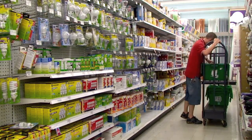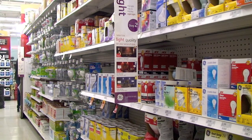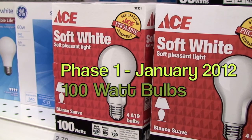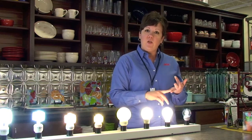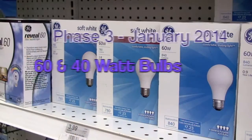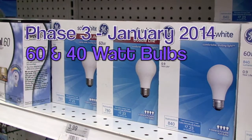Still not convinced? Don't worry, the old bulbs aren't going to disappear immediately. This is a gradual phase-out, phase-in process. As of January 2012, light bulb manufacturers can no longer make 100-watt incandescent bulbs. They can still be used and they can still be sold while they're still supplied. January 2013, they'll stop making 75-watt bulbs, and in January 2014, they'll stop making 40 and 60-watt bulbs.